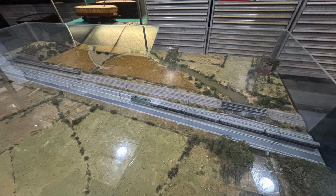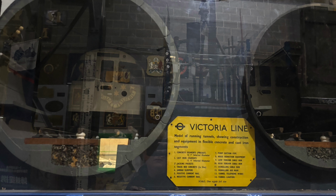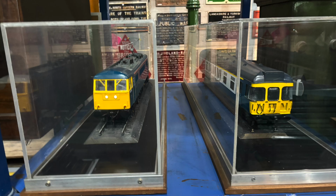And then I saw a Victoria Line tunnel cross section, basically a model showing the different equipment inside the tunnels of the Victoria Line, which is quite cool. And then I saw some models of new rolling stock that was presumably introduced with the first phase of West Coast electrification, which basically they ran between London and Birmingham.